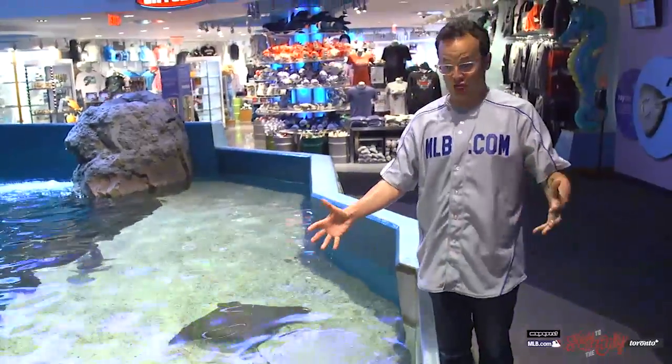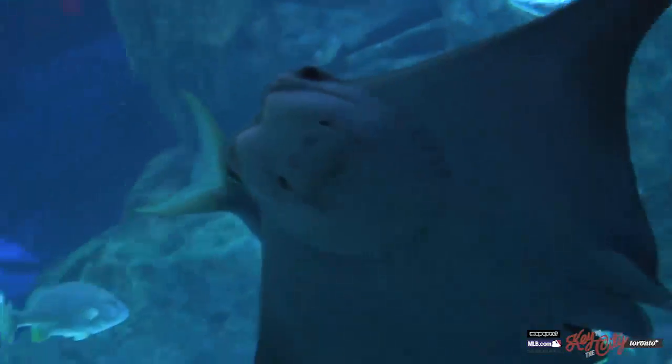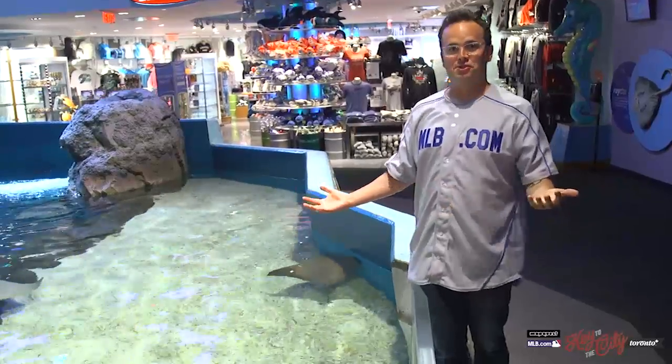Oh, I'm in heaven. It's a great opportunity here to actually touch the rays. And these are the same rays from the beautiful exhibit we saw downstairs, Ray Bay. They come on up and you can meet them in person. It's great. I mean, handsome is handsome.